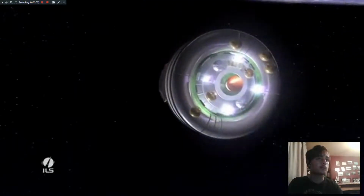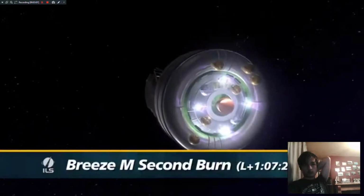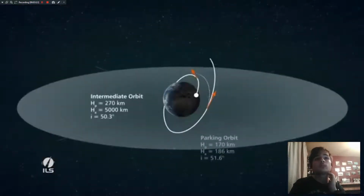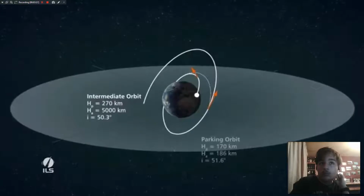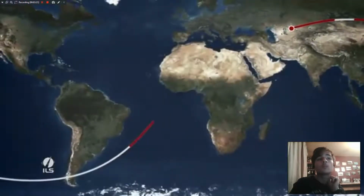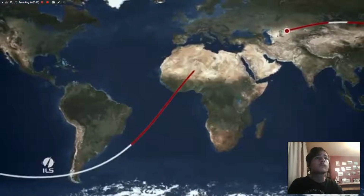52 minutes after the main engine cutoff of the first burn, or MECO-1, the second Breeze M burn begins, placing the spacecraft into an elliptical orbit called the intermediate orbit. Apogee is increased to 5,000 kilometers, perigee to 270 kilometers, and inclination slightly reduced to 50.3 degrees. This nearly 18-minute burn spans from the South Atlantic 800 miles east of Rio de Janeiro to Libya.